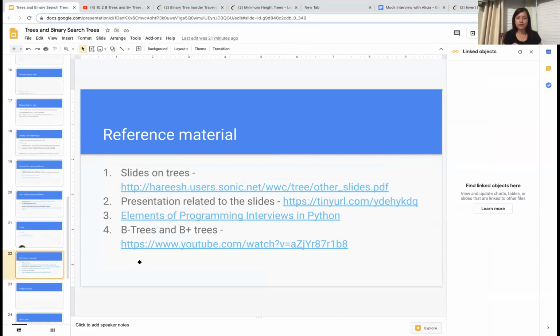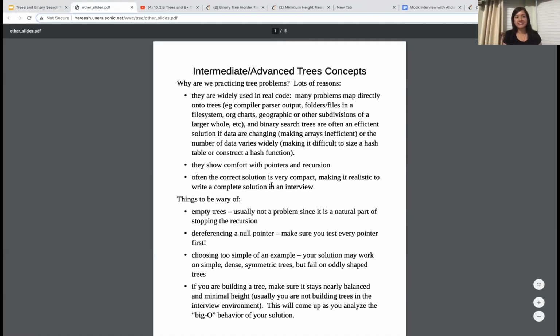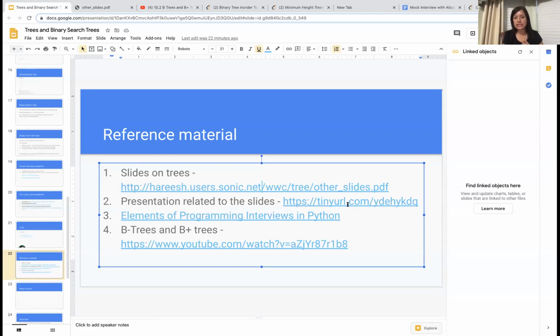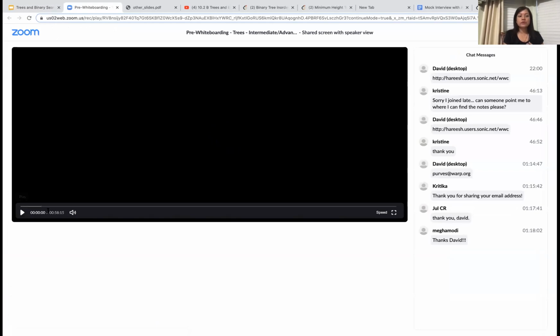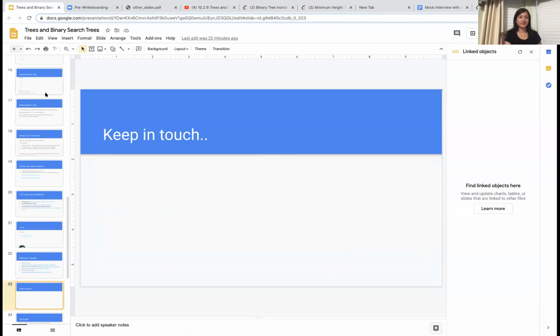The last thing, before I end, is I do attend a number of meetups, and there was a presentation given by Women Who Code Silicon Valley. This guy's name is David, and he had a detailed document explaining tree concepts, as well as a video recording of his entire presentation. However, this runs for over an hour. So I will be sharing this via Alicia to you as well, and please feel free to refer to it.